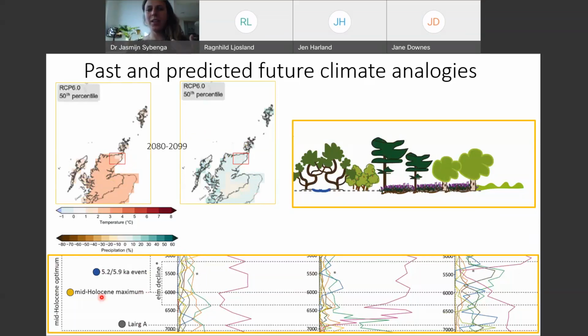Actually, in the mid-Holocene maximum, it was also 2 degrees warmer. So what we could do is look at what kind of woodlands were present at that time. Then possibly they will thrive again in the future. So we'll make them durable for the future. And the trees that were present, as I said before, like the alder trees were coming into the area. So alder has been present, hazel was present, pine was present, and birch was present. And then, a combination of how the woodland community looked like.